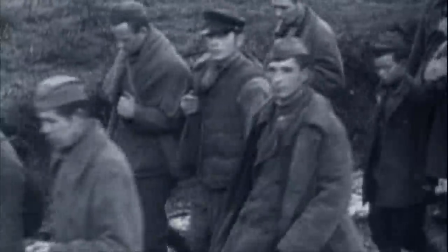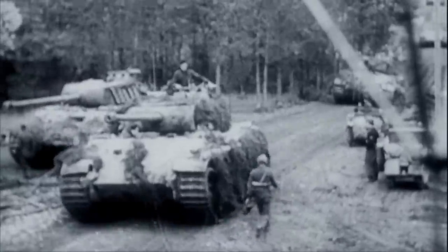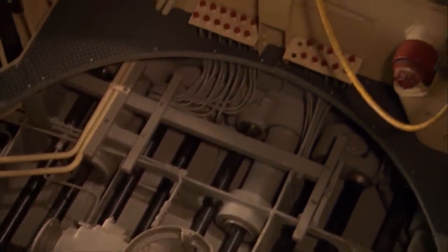To avoid stripping the gears, Panther drivers were ordered to operate at reduced speeds. As a result, the Panther could never reach its full combat potential. And when the tank broke down on the battlefield, the crew was virtually paralyzed by the Panther's complex design.